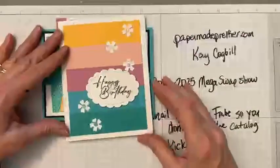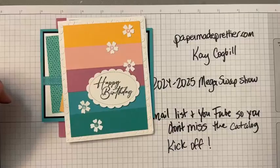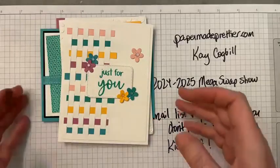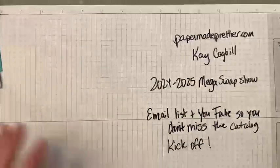Love this card. This is probably my favorite of all of the cards I received. It's just so cheery and happy. This is fantastic. Got the colors woven through. All right, so those are just cards that really feature the colors in general.